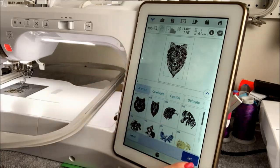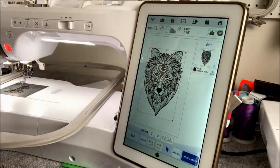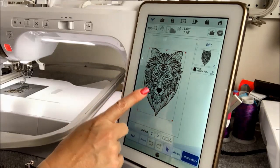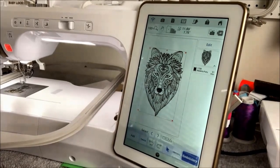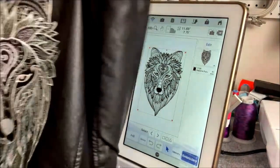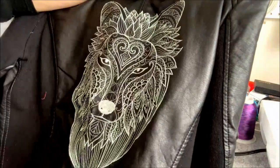So we'll go ahead and touch set, and you can see it's a great big design. It's 7 3/4 by almost 11 3/4, so it's a big, beautiful design. It's got a lot of detailing in it, and this design I actually stitched out with a metallic thread, and it really did a beautiful job. So I'm going to pull it in for a second and show you. So here is this wolf, and like I said, it's on a faux leather jacket with a metallic thread, and it just really did a beautiful job.